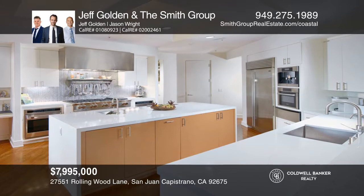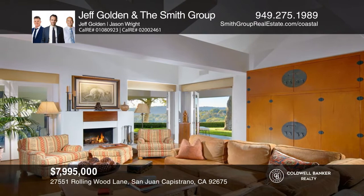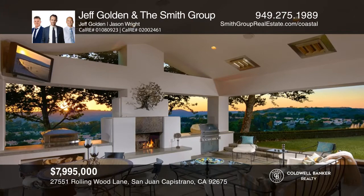2 living rooms, a formal dining room, laundry room, office, and an ensuite bedroom round out the lower level. Outside offers a lawn, fire pit, built-in barbecue, a saltwater pool and spa, and more. Call Jeff Golden and The Smith Group today for a private showing.